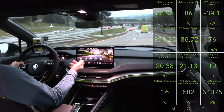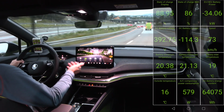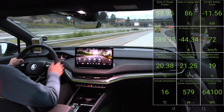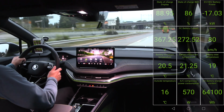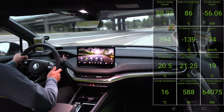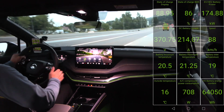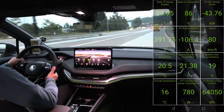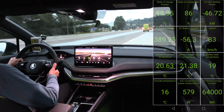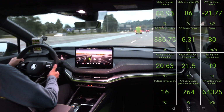And I also feel like the throttle response is not that much different. I'll give you an impression now. This is normal mode. So there's a slight delay when you floor it. See, there's like a second when you react, and in sport mode, there's slightly shorter lag. The legacy automaker lag.